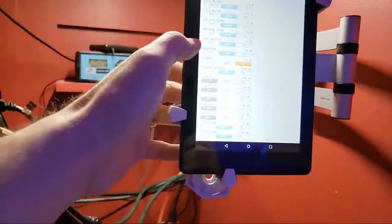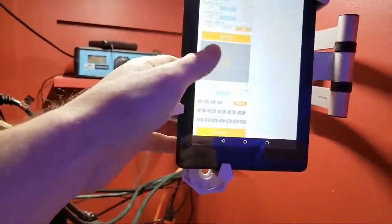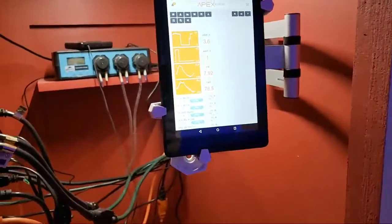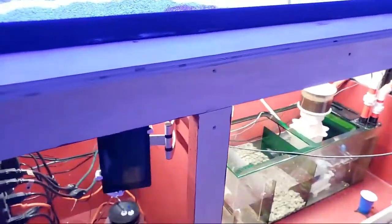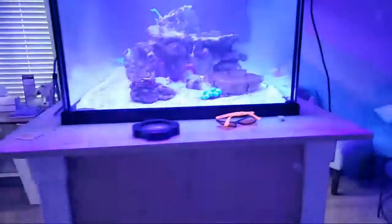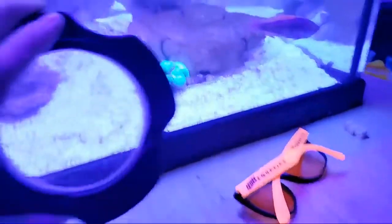But yeah, so if I'm doing a water change or something, I can just come here and mess around with it. I got this stuff for Christmas, and the mount is $20 and the tablet's 30 or 40 off Amazon, so it's just something kind of stupid to put on there, but I guess it's cool. I think it makes me look cool, and it's all about looking cool, you know what I mean? If you don't look cool when you have a tank, what's the point of having a tank? It is cool.